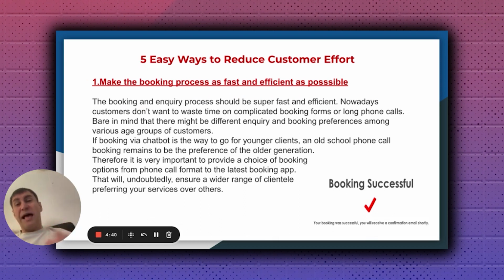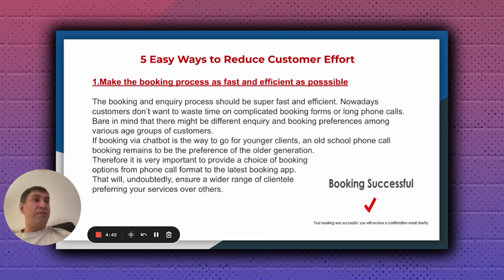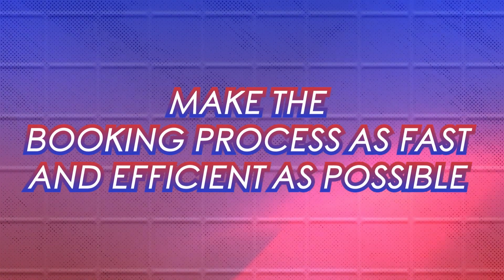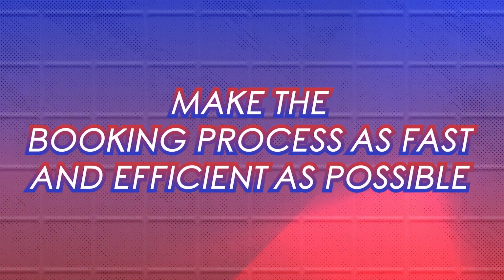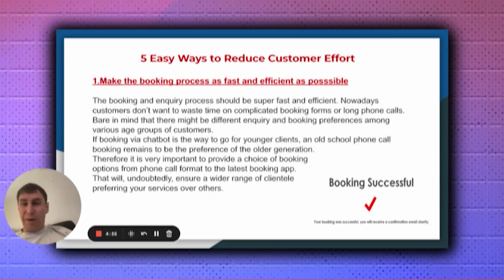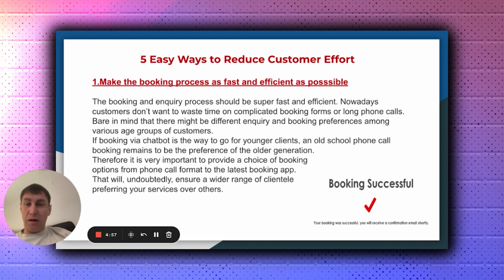So let's have a look now at 5 easy ways, my advice on how to reduce the amount of customer effort. Number 1, make the booking process as fast and efficient as possible. The booking and inquiry process should be super fast and efficient. Nowadays, customers don't want to waste time on complicated booking forms or long phone calls.